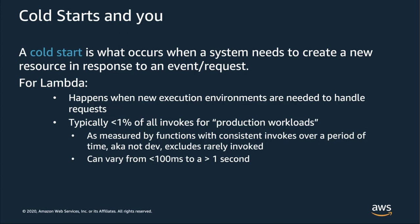What this means is that typically for most customers, a very, very small percent of your invokes actually end up being cold starts. This is for production workloads. It's the kind of thing you see very often if you're doing development work. Say you create a function, edit a function, and then execute it, you'll see a cold start for that. But if you have a workload that's seeing any sort of consistency in the amount of traffic it gets over a period of time, even workloads that ebb and flow throughout the day, you typically will end up seeing a very, very small percentage of those invocations be cold starts.